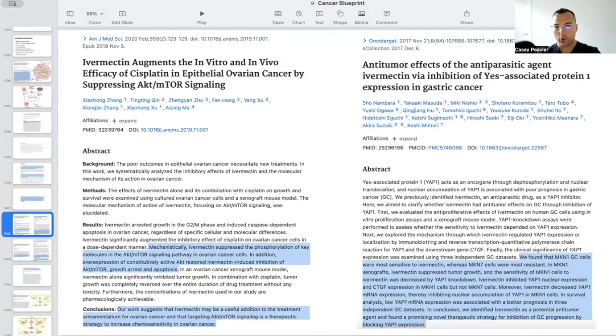The next pathway we're going to look at is that of this YAP pathway. And I'm going to show you guys the graphics that help us understand where these pathways are having an effect. So this paper is titled Anti-Tumor Effects of the Anti-Parasitic Agent Ivermectin via Inhibition of YES-Associated Protein 1 Expression in Gastric Cancer. This paper was published in November of 2017.